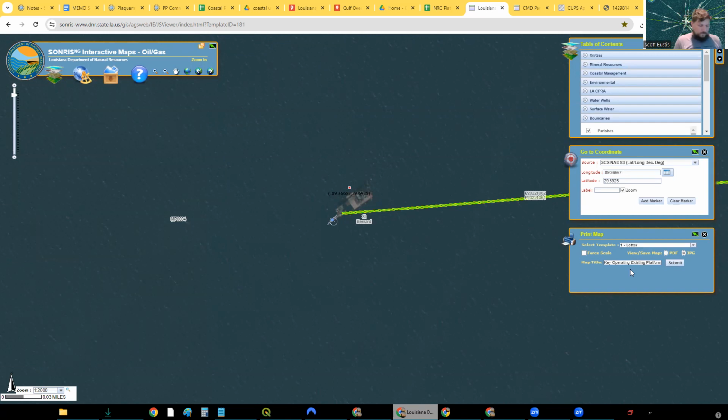So, you know, Main Pass 4. Key Operating, Main Pass 4, existing platform P20221062. So, you know, that way we have a name. That's the most up-to-date company. We're going to have contact information for that company if something's going wrong at this thing. We've got the shape of the platform.